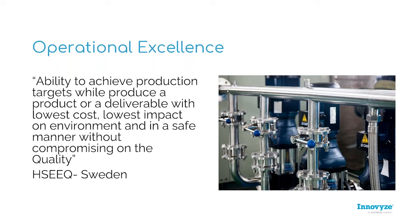This is a combination of several companies I've worked in Sweden. I'm from Stockholm. Each of them have their definition of operational excellence, and to an extent, they all converge into a few things that we want to focus on as a production facility. The combination of this, I've tried to put in my own words, so that's why it says HSEEQ, which is health, safety, environment, economics, and quality. Those are the groups that we work with.